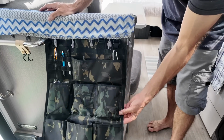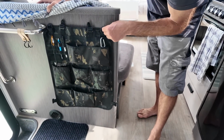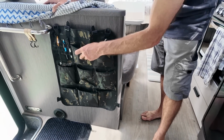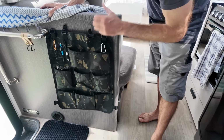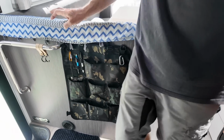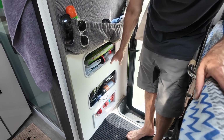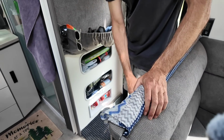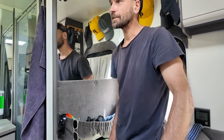This is actually made for the back seat of your car, but it works pretty good too. I just drilled in a few screws here, and it gives you a lot of extra little compartments to put important things like your flashlights and the tools that you need. So yeah, that's pretty good. I'm going to put another one here, I think. Jayco itself also has a few storage compartments in the entrance, but they're already full with stuff, so we needed an extra one here. And this one from Temu has lots of small compartments, so I kind of like that.